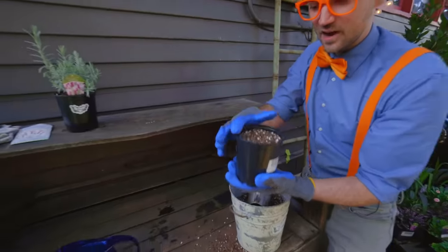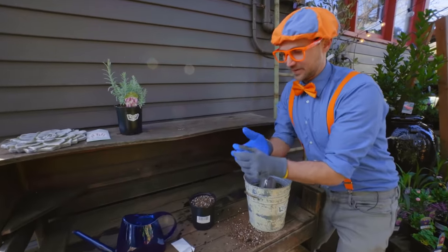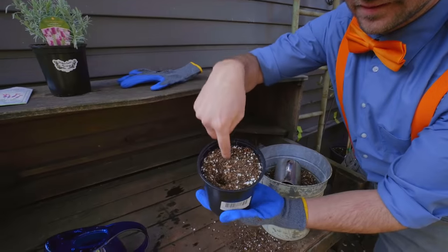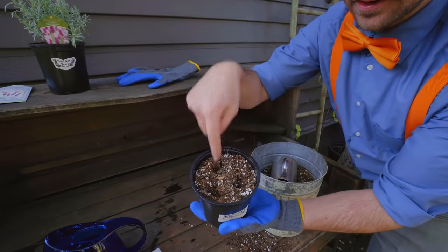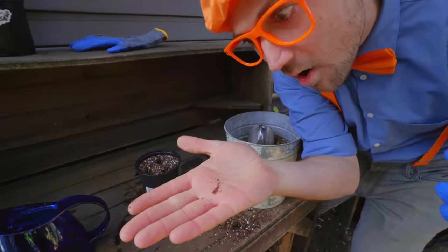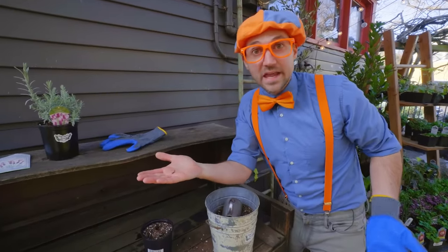All right, so now what we're gonna do is take these seeds and put them in the holes that we poke in there, okay? But for this, I'm gonna use my hand. So let's poke one hole, two holes, three holes. There we go, perfect. And now, check this out. These seeds are so small. You see how small those are? Wow, it is so crazy to think that these little seeds will grow into plants.